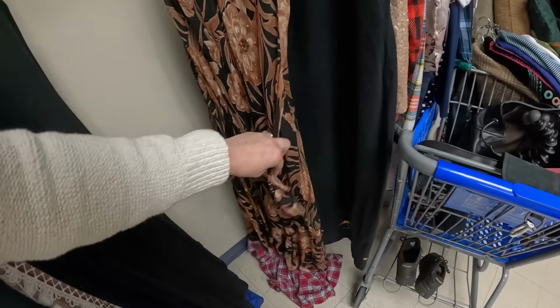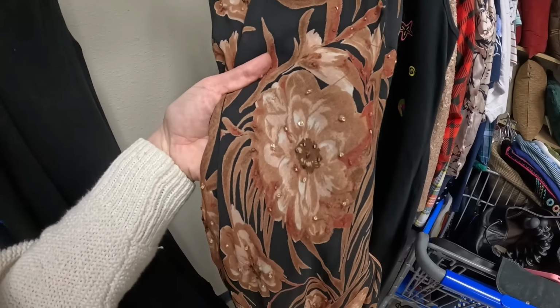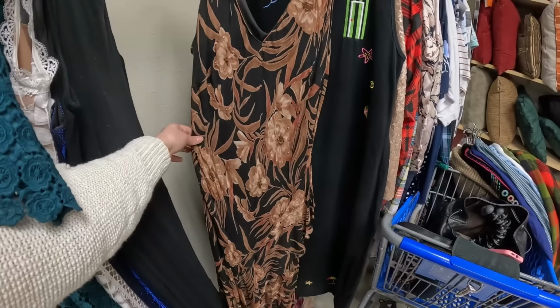And it has this overlay down here at the bottom. It's a maxi length, has this floral print, and then you also have this beading and sequins within the dress itself. So stunning. And again, probably gonna list it for $50 to $60.